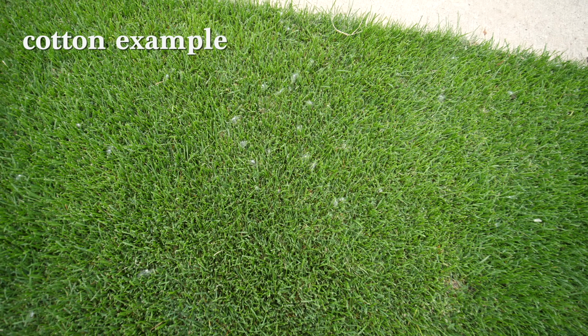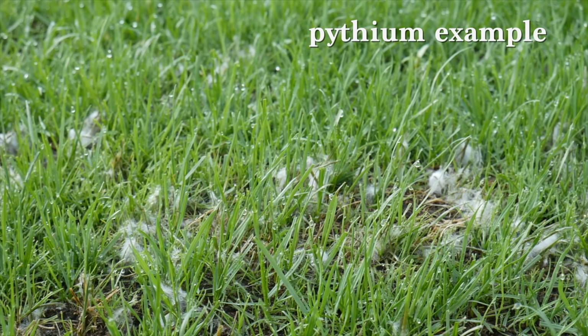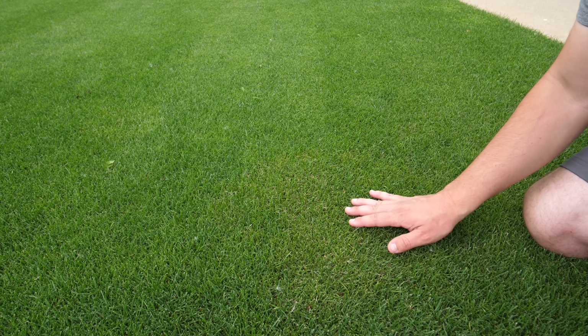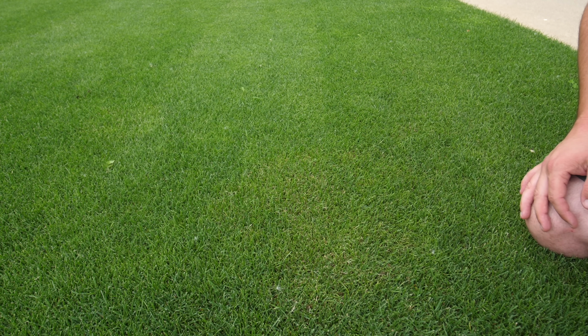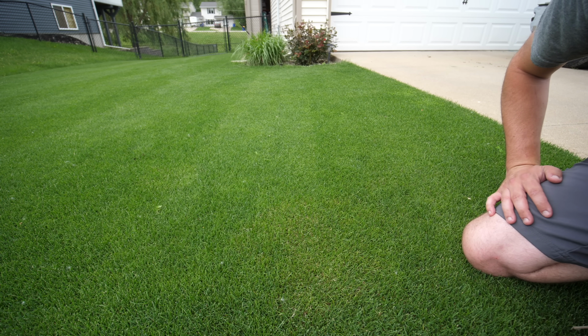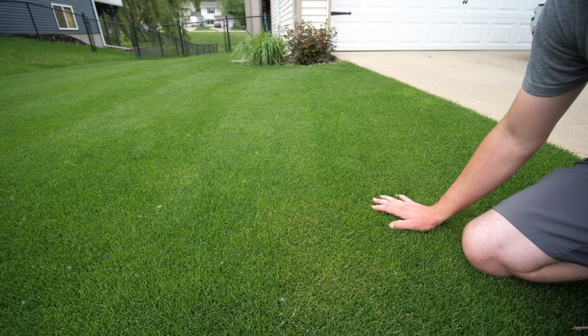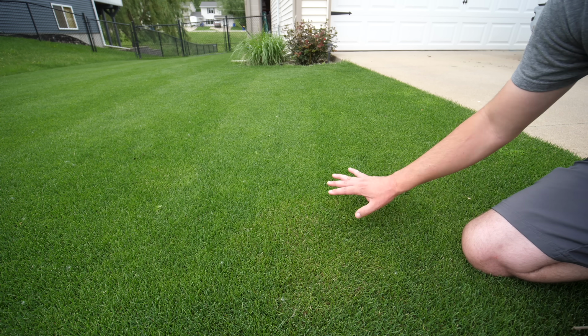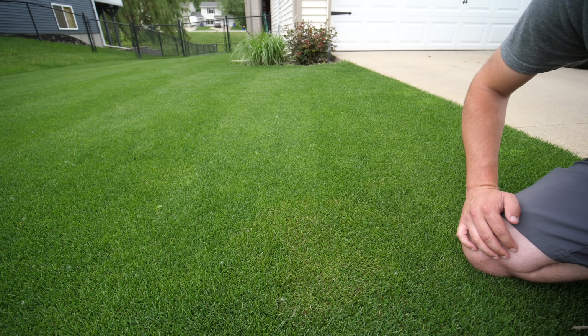I don't think any of you are going to, but pythium, and the way that that kind of looks sometimes can look very similar to the cotton as well. I only found a couple of spots of disease on the front or side yard, but so far as things have dried out, the recovery looks like it's going okay. I'm going to be removing the clippings, especially from the backyard and probably the front as well right now, just to make sure I don't spread anything around that might be going on fungus-wise.